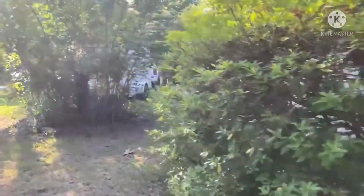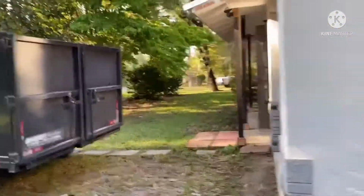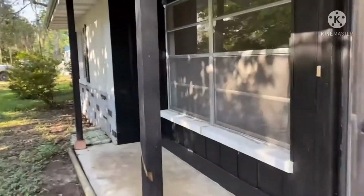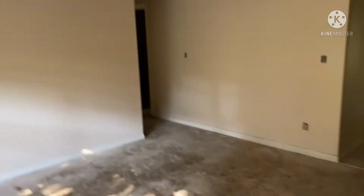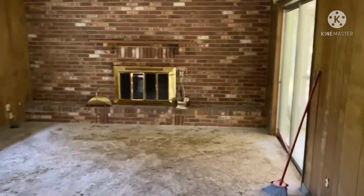Let's go on inside here and show you what we're about to be knocking out. We pulled up all the carpet day before yesterday. All right, so here's the inside. We'll start from the floor up. We're gonna be doing all new flooring. That tile is gonna go. There was tile here, that's already gone. There's gonna be the same flooring throughout. Bedrooms, living area, kitchen, bathrooms.